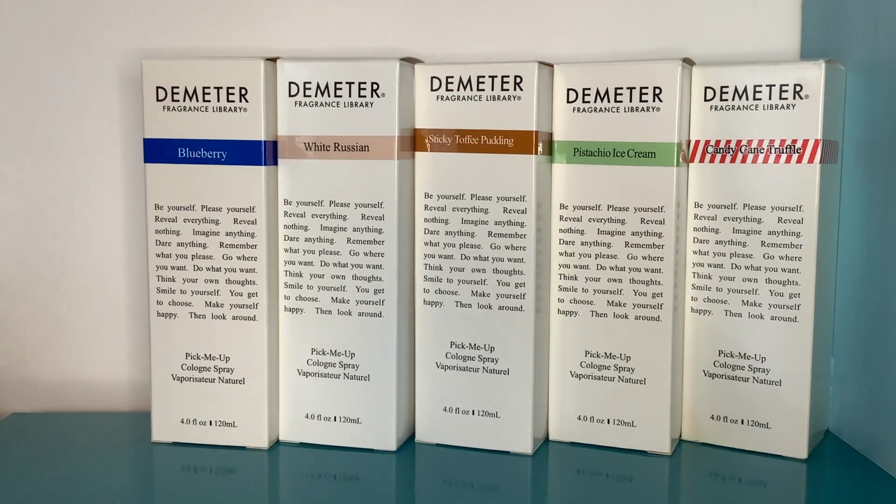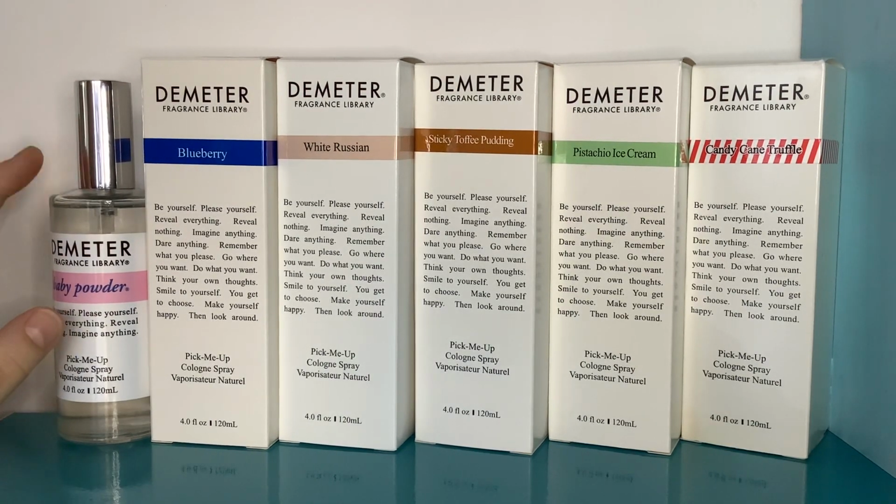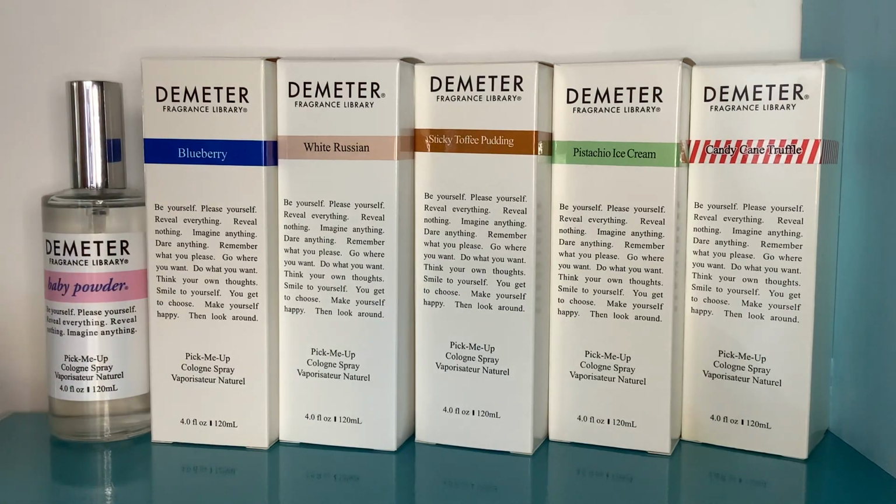Oh, it's just comfort in a bottle. If you don't like the smell of baby powder, obviously you'd be mad to get this, but I think this is a really, really good Demeter, and you can get all of these for maybe like 20 quid.